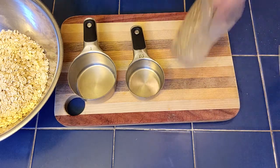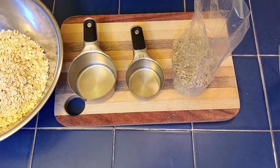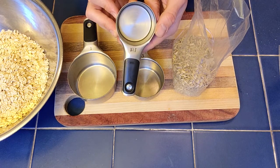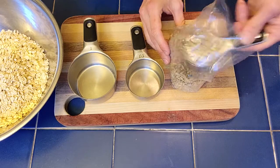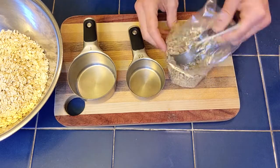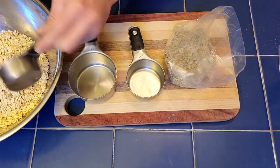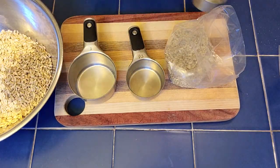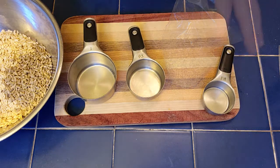The next thing we're going to add is going to be our sunflower seeds. The recipe calls for a 1/4 cup of sunflower seeds, so that's the cup we're going to use now. Go right in there. I like sunflower seeds, so I'm going to do a nice, generous 1/4 cup, and that goes right into the bowl with the oats. Then we can put our sunflower seeds aside.